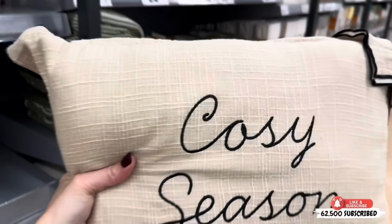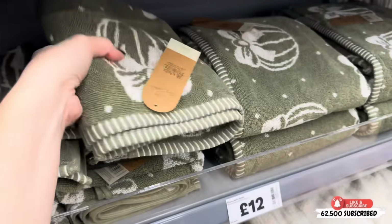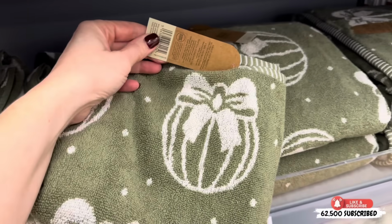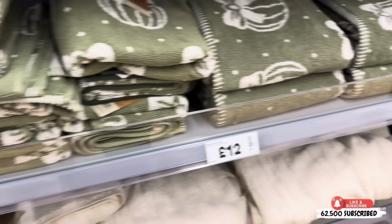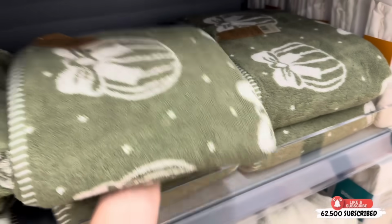Then they had some matching cushions, which would look nice across all seasons. They also had some lovely festive towels, which I thought were really lovely. They had hand towels for £5 and the bath sheets were £12. A fun way to add that Christmas touch without spending a fortune. I'm definitely more of a festive hand towel person though than a full-on Christmas bathroom set.